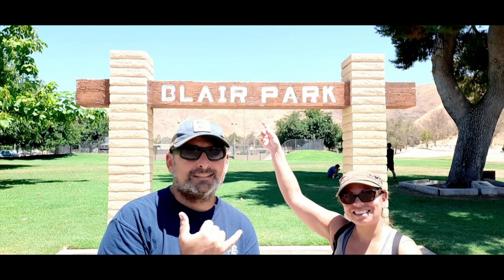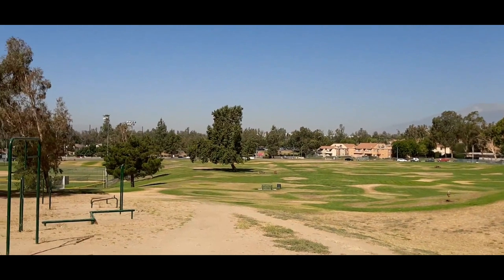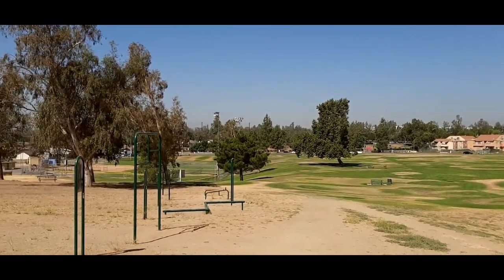We made it to another popular local hike. This time, we're at a place called Blair Park in San Bernardino. Little Mountain is an area of San Bernardino, which is right beneath the San Bernardino National Forest, also known as the San Bernardino Mountains. So they refer to this area as Little Mountain in regards to the Big Mountain, which is located in San Bernardino. Interesting facts.